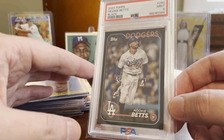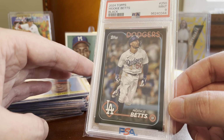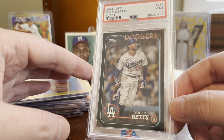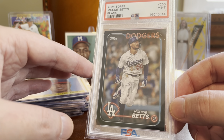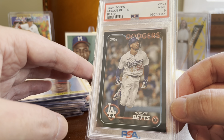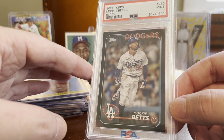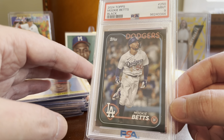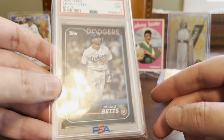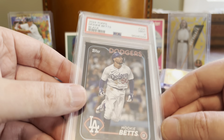And of course, at least at the time that I'm filming this, and probably when it airs, the Dodgers are still very much alive in the playoff race here, which makes this exciting as well. I would love to see them reach the World Series finals. We'll see how that goes. But Betts, despite an injury that took him out for a decent portion of the year, had a very, very good campaign again this year, and has already cemented his Hall of Fame status in my mind. So love these black parallels. The price on this, especially already being graded, was just too good to pass up.